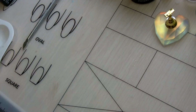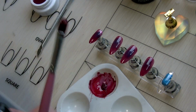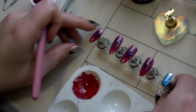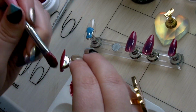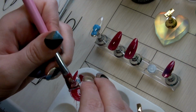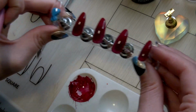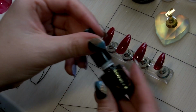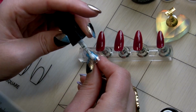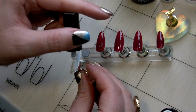Okay, let's cure that layer too. And yes, I have to make a little bit more color. Cure. And then on the thumb, we'll just do white. It's just a cheap white that I got in a set a long time ago, trying to use the last of it. So we're gonna use that here. Because on here, we're gonna be putting color on top of the whole nail, so white being underneath is good.